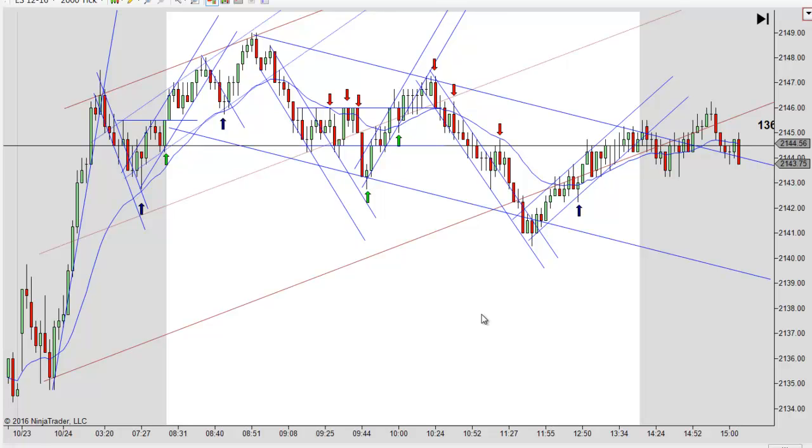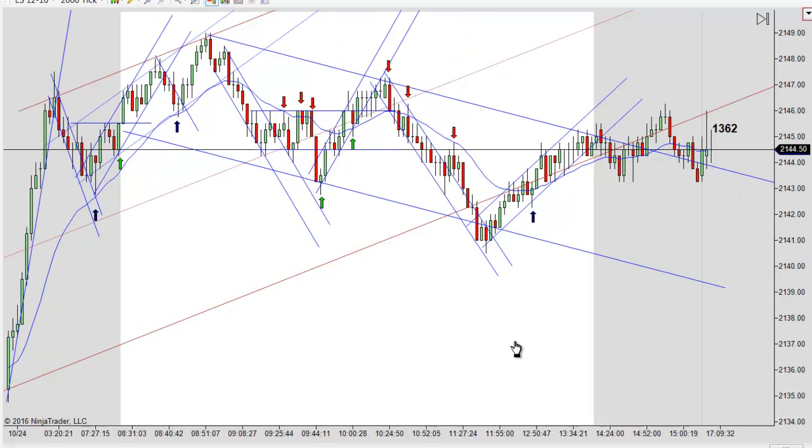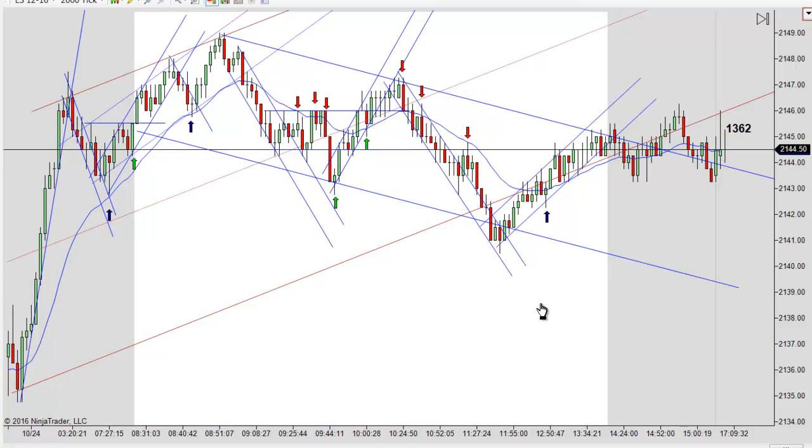But from just after the opening, after the new high on this over here, it was all downhill for the most part. And if you just waited on the price, the shorts, then you did well, and they were fairly easy to find.